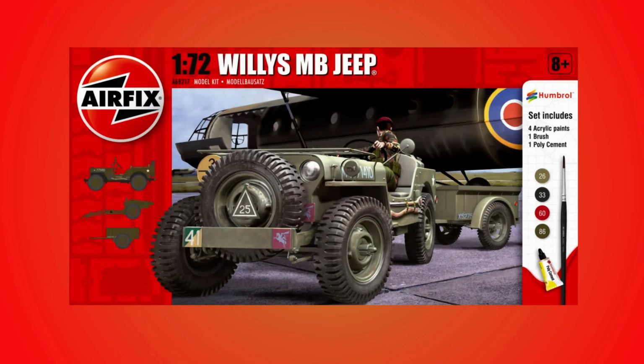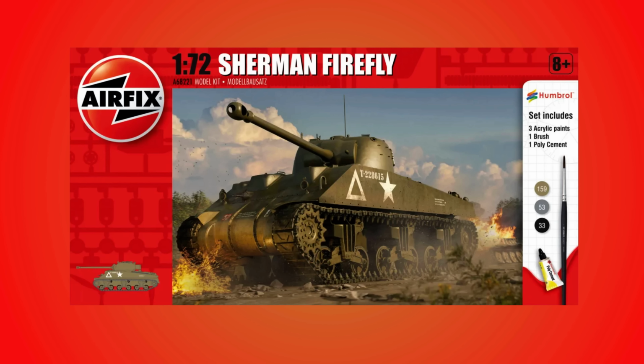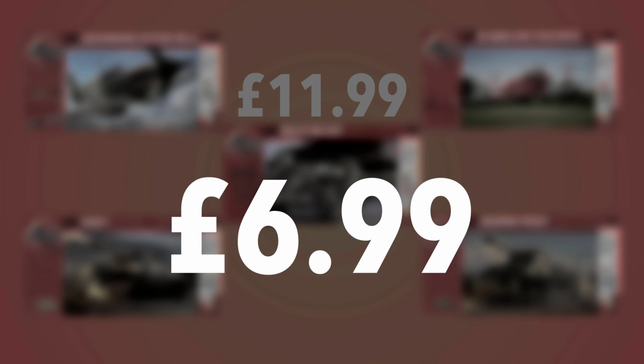Back on the ground is a set of the famous Willys Jeep. It comes with a trailer and a towed gun. And finally, 2 of the latest style of starter sets, the classic World War II Tiger I tank from Germany and the Sherman Firefly from the Allies. These sets have a suggested retail price of £11.99. Lidl is selling them at just £6.99 each.